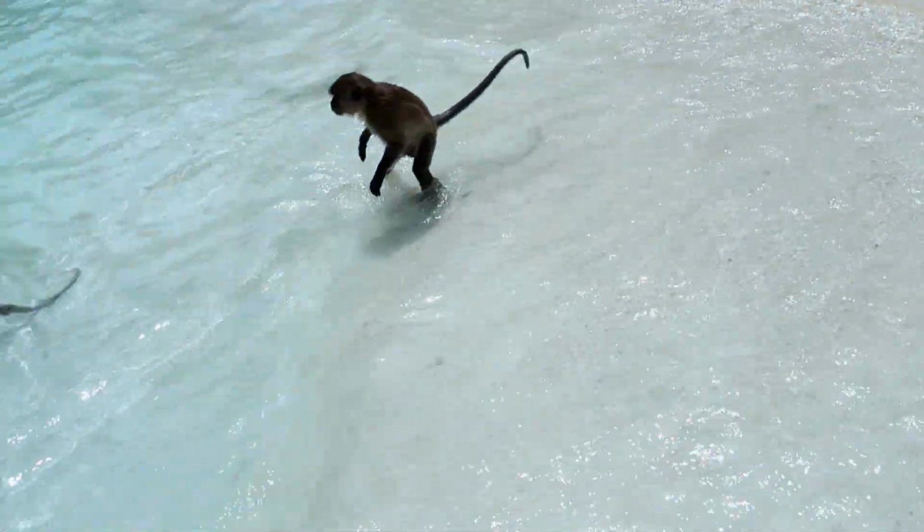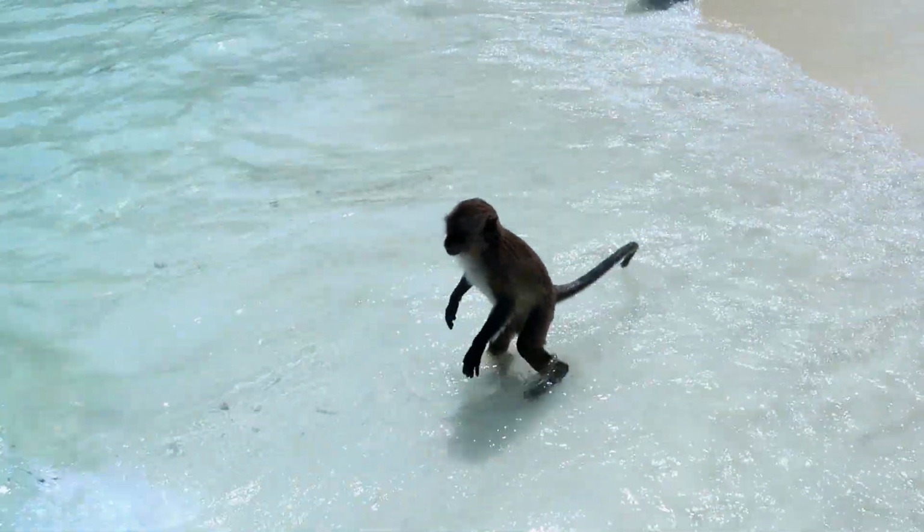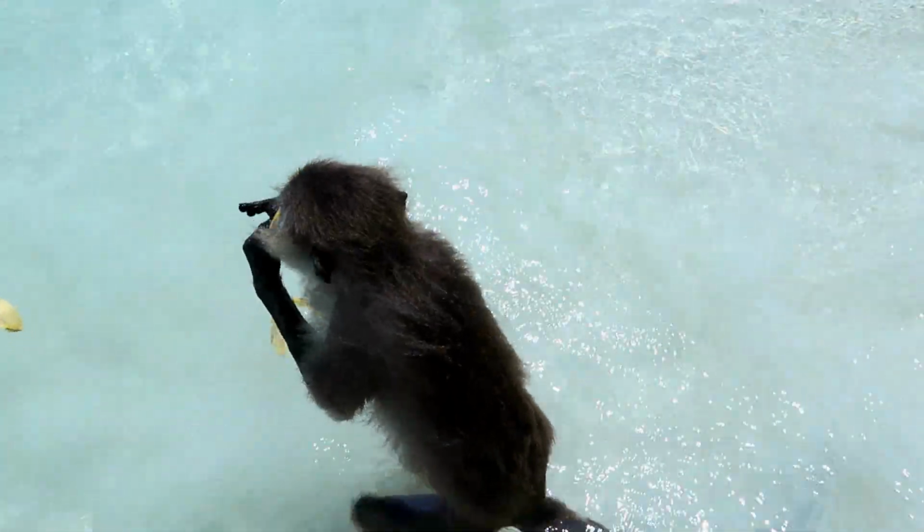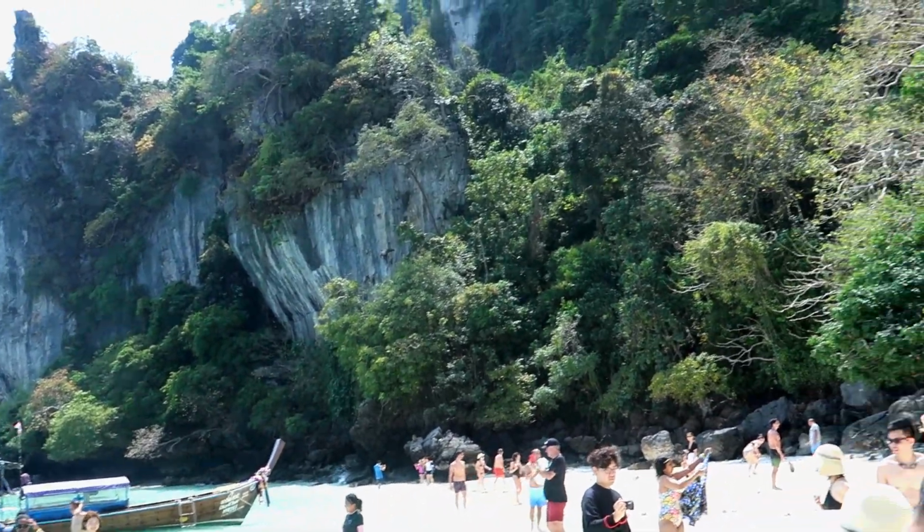Monkeys all around. The white sand and blue water is truly breathtaking. Beware of the notorious monkeys. Do not feed them.